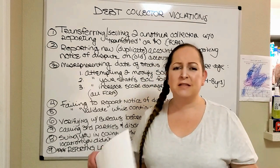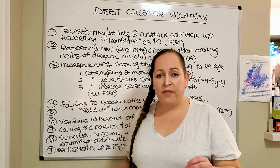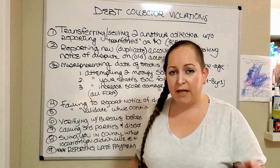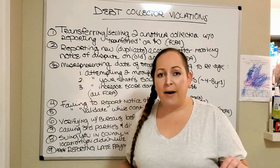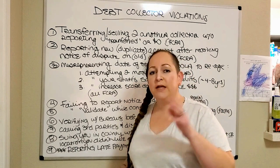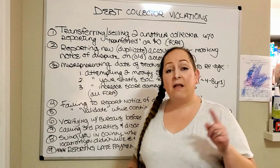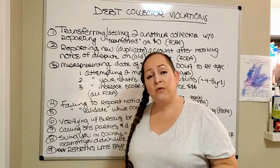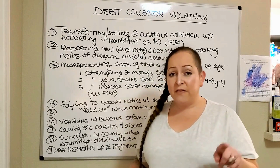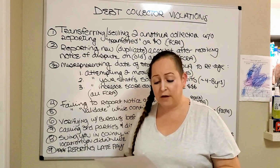It's all about money. Everything is about money. This is the financial industry, okay? All they care about is one thing. They are a collection agency, which means they want their money. And to get their money, they're going to do some outlandish stuff, and a lot of it is not legal. Unless you know that it is illegal, there's nothing you're going to do about it, because all you're going to be doing is assuming, and that's why we're going over this stuff.